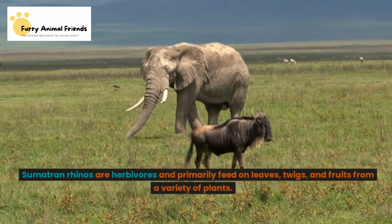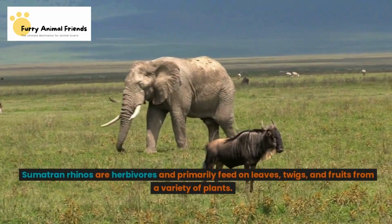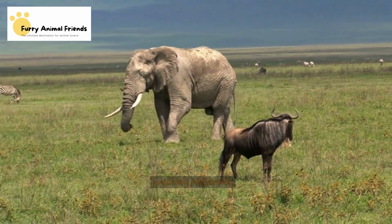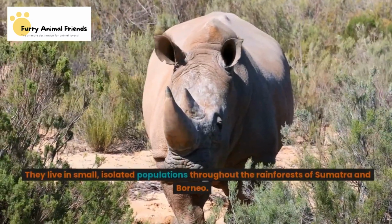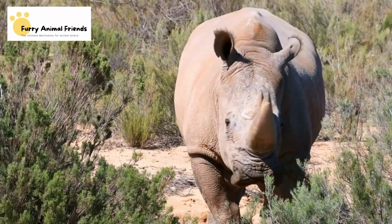Sumatran rhinos are herbivores and primarily feed on leaves, twigs, and fruits from a variety of plants. They live in small, isolated populations throughout the rainforests of Sumatra and Borneo.